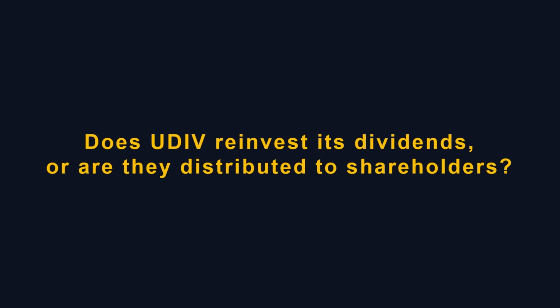Does UDIV reinvest its dividends, or are they distributed to shareholders? UDIV itself doesn't directly reinvest its dividends. Here's a breakdown of how UDIV handles dividend payouts. Distribution to shareholders. UDIV is designed to distribute a significant portion of its collected dividends to shareholders on a quarterly basis. This aligns with its objective of providing investors with a regular stream of income.